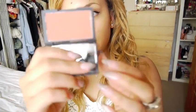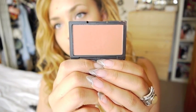But on the slightly more affordable side is this blush from Sleek, which I love, and it's called Suede. I love this. It's a nice nudie peachy tone. Really nice and really pigmented.